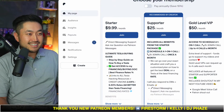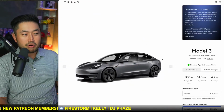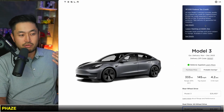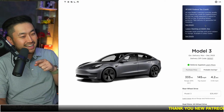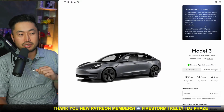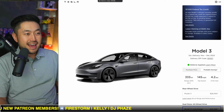But let us take a look at this. So if you don't know, on a Tesla Model 3 or Model Y right now, you can get a $7,500 federal tax credit. Of course, this is not point of sale at the time of delivery. That's next year. And this is something that if you're in the income limits, you get that $7,500 when you file for your taxes next year.